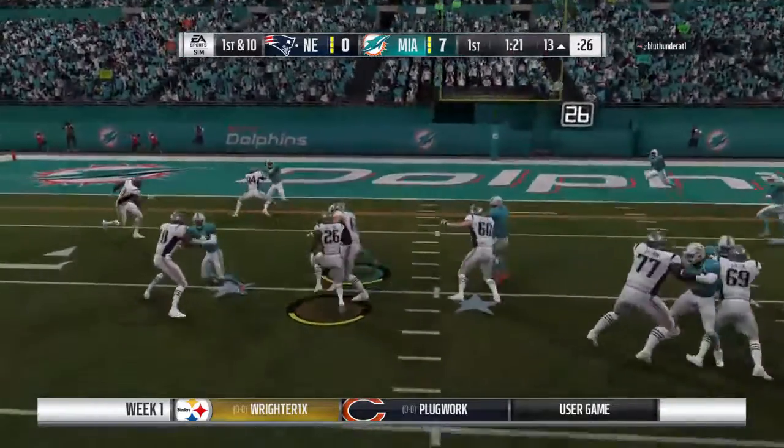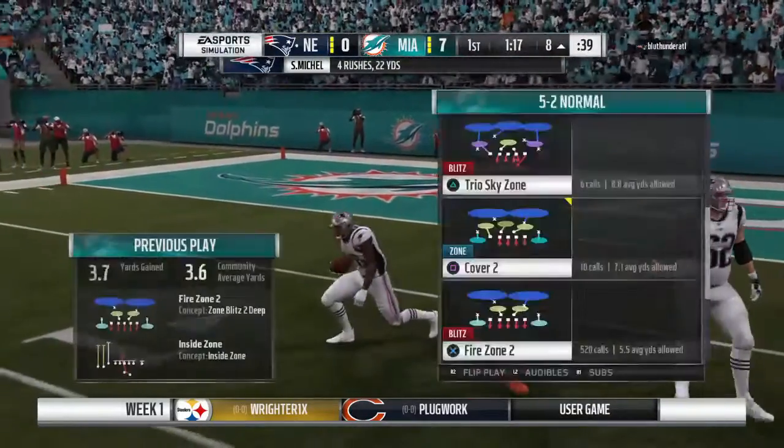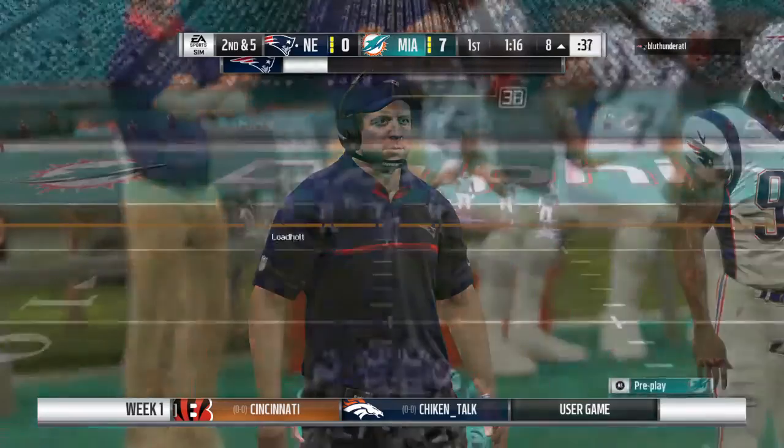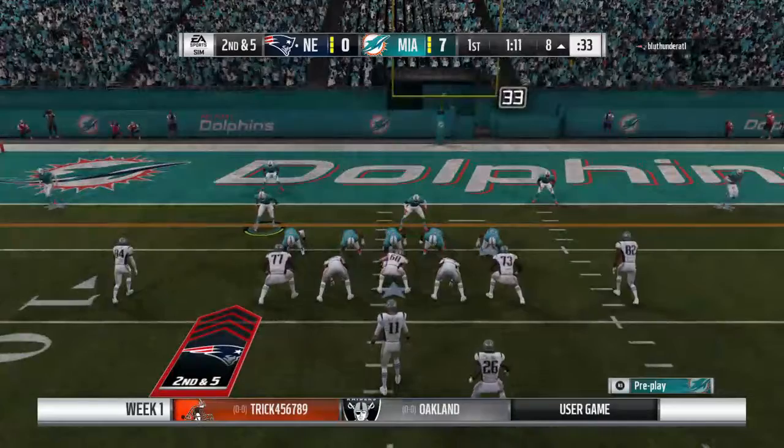Now a 1st down carry. It's Michel, and strong running there as he's inside the 10 and down to the 8-yard line. 5 yards is the tally on 1st down. That brings up 2nd and 5.